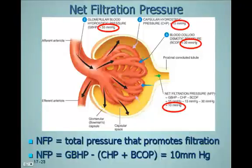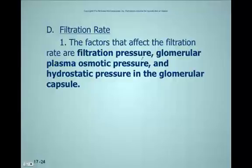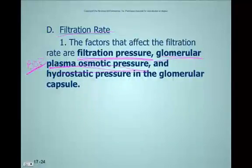So, filtration rates. The factors that affect the filtration rate, or the rate at which we make filtrate in the glomerular capsule, are going to be your net filtration pressure. Obviously, whatever your net filtration pressure is will impact the rate of filtration. Then the glomerular blood osmotic pressure, your BOP. Blood osmotic pressure and plasma osmotic pressure are the same thing. Sorry that I swapped words on you. And the hydrostatic pressure in the glomerular capsule. So basically, what affects your filtration rates? All of these pressures affect your filtration rate.